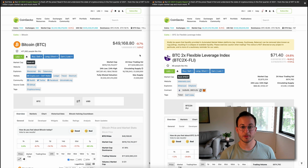Now, if you recall in the ETH2X video, I brought up the CoinGecko page just to show you that the prices moved pretty in sync and that the ETH2X token pretty much always doubled the return of ETH. Obviously, the BTC 2X leverage index token is a bit newer, so we don't have as much data to work with. But if you look at it briefly, it looks like it's pretty close. You can see that Bitcoin is reporting that it's 10% down and the 2x token is reporting that it's 24% down. The day-to-day fluctuations might deviate from that 2x goal to the upside or the downside, but over time, especially with the ETH token, we've seen that this tracks the 2x movement of the price pretty well.